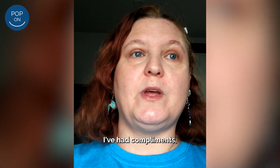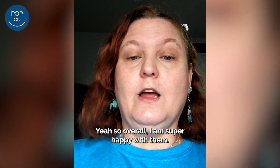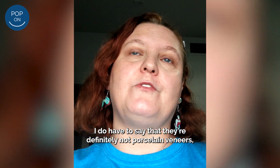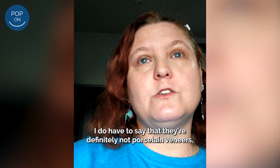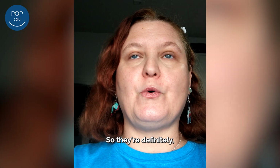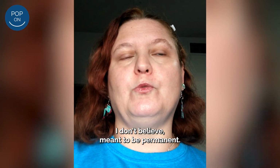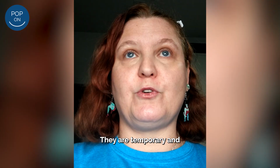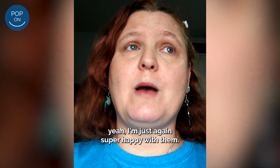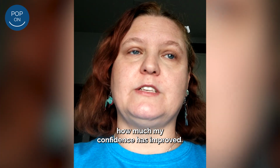I've had compliments, people telling me I even look healthier. Yeah, so overall I am super happy with them. I do have to say that they're definitely not porcelain veneers, but they are a good middle ground. I don't believe they're meant to be permanent. They are temporary, and yeah, I'm just, again, super happy with them. I cannot state enough how happy I am, how much my confidence has improved.